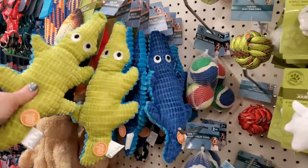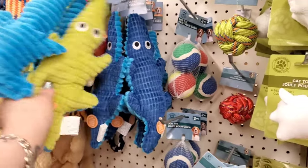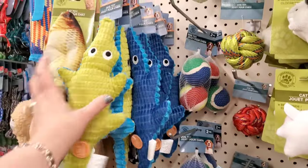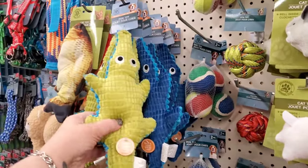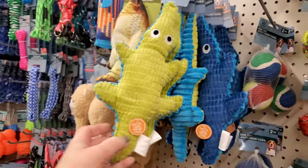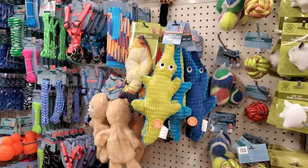Look at these Chewy dog toys. I mean, well, I don't know about Chewy, but they're plushy. They have a green and blue, and then a blue and blue. They're really soft and super cute. And very, very soft. This will get destroyed immediately, but if your dog loves soft ones, then those are really awesome. They are really, really nice and soft.